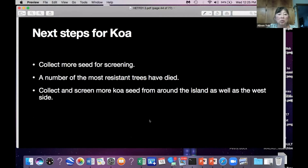So the next steps for koa is to collect more seed for screening. A number of the most resistant trees that I picked from early on died, and hopefully I didn't kill them. I don't know. I didn't. I just picked the branches, so I didn't do anything really harsh to them. But some of them were really old, and I kind of think that when the trees are stressed, they put out more seed. And early on, we were also picking during the drought. It was really a droughty time, so the seed held really well. And we would like to collect and screen more koa seed from around the island as well as the west side.